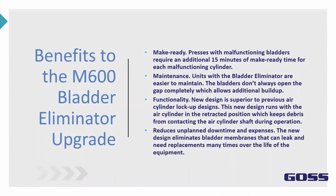Maintenance of the Bladder Eliminator is also easier. The bladders don't always open the gap completely as they're breaking down, which allows additional buildup in the units. The new design is superior to previous air cylinder lockup designs. This design runs with the air cylinder in a retracted position, which keeps the debris from contact with the cylinder shaft during operation. It also reduces unplanned downtime and expenses. The new design eliminates bladder membranes that can leak and need replacement many times over the life of the equipment.